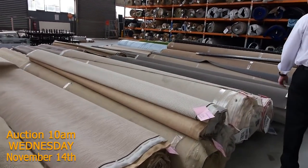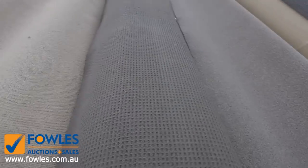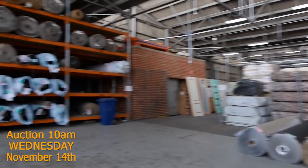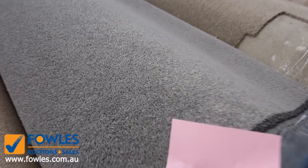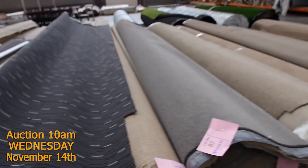Some darker loop piles there. The darker ones generally can make anywhere from $25 to $30. Around this way, I've got a forklift in our way here, but around here we've got some nice twist piles and greys also. Here's a nice little combination lot there. It's lot number 86 right through to lot number 89. We'll put them all up together and that gives you a good quantity of that grey twist pile. I'm thinking around about that $30 to $35 a metre.